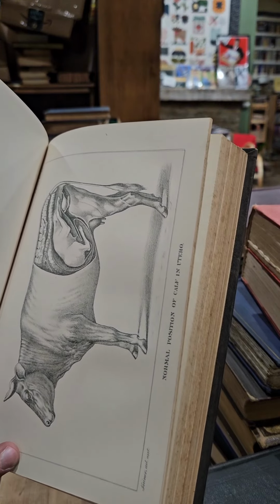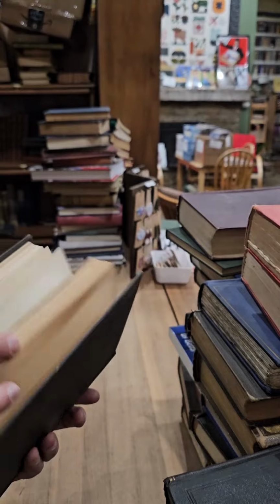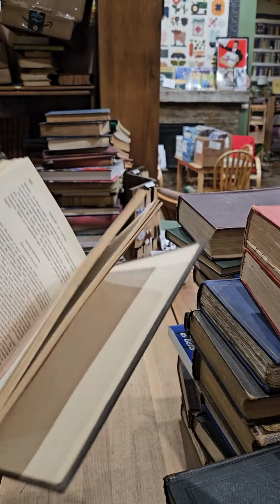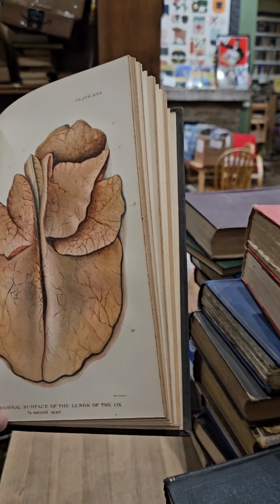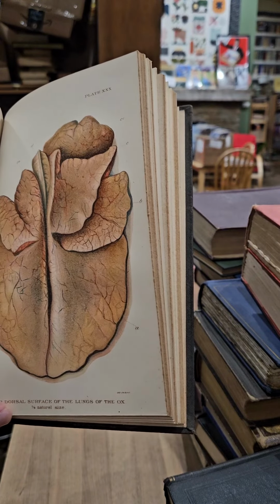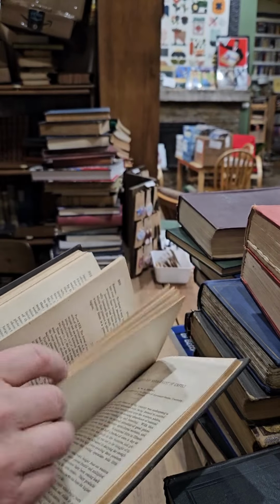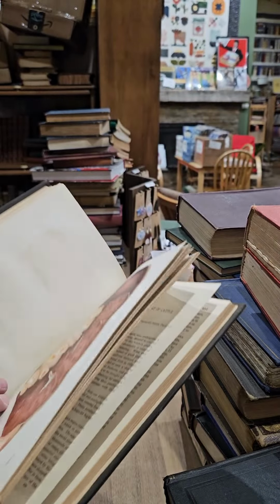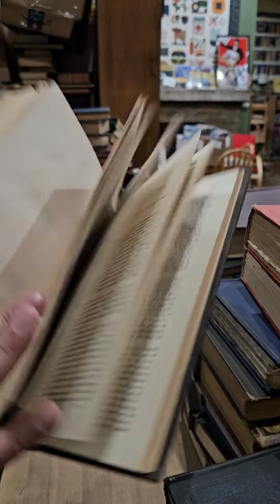Normal position of the calf in utero. Oh no. The upper or dorsal surface of the lungs of the ox. Okay. Ox lungs. What do we got here? We got tuberculosis of the liver.